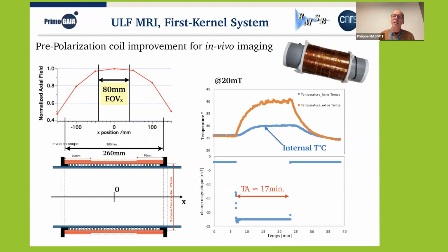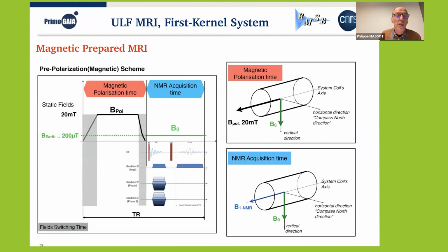We also built a dedicated preparation coil for in vivo imaging with thermal regulation to be able to do rat imaging without any overheating of the rat, because as you can see, the external temperature can go very high. And this coil gives a homogeneous field over an 80 millimeter field of view. When we use magnetic prepolarized MRI, we need to boost the polarization by the preparation field. This is done by a solenoid in the same direction as B1 NMR. That means there is a transition between the preparation and the NMR, and this has to be adiabatic, slow enough that the polarization can follow the field transition and be aligned with the final B0 when doing the NMR. B0 here is in the range of 200 microtesla.